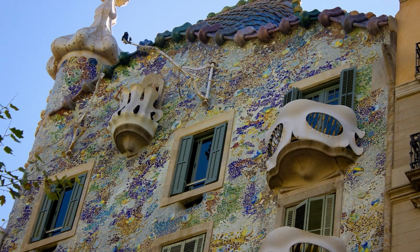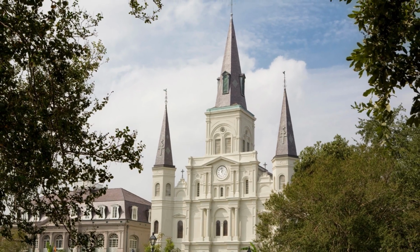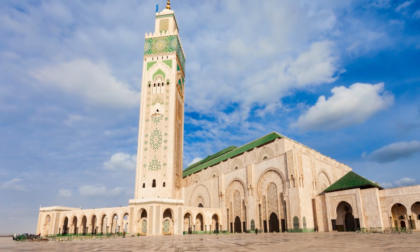There are a lot of famous monuments that have such cement tiles and Moroccan tiles, such as Park Güell in Spain, Casa Batlló in Spain, Pena National Palace in Portugal, St. Louis Cathedral in USA, and Hassan II Mosque in Morocco. These are the famous monuments that used cement tiles and Moroccan designs in their interior. These are very popular spots for the public to visit when they go to Morocco, USA, Portugal or Spain.